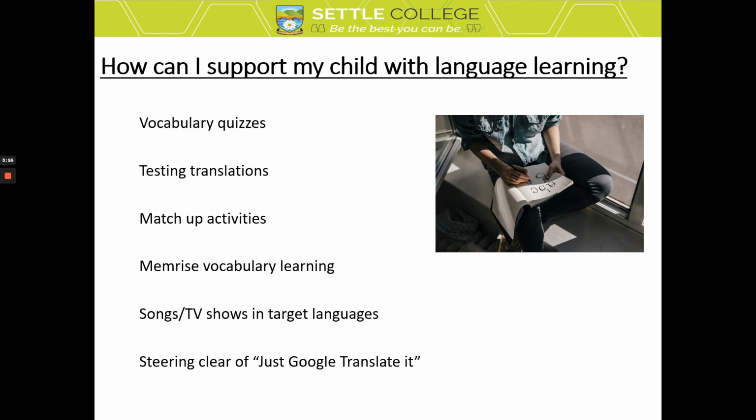We understand that as parents, it can be quite daunting helping students study, revise and complete homework tasks for Spanish and French, especially if you don't know the language well. Here are some things that you can do to support your children as learners of a second language. Vocabulary quizzes. You could ask for the Spanish and French translations of your children for certain words. That way you're not speaking the language yourself, you're only asking the English.